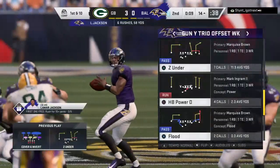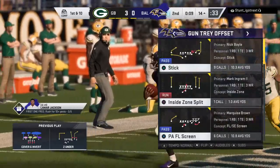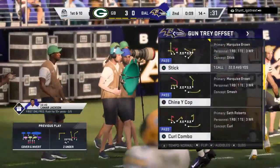Let's go. Let's go. You can do that instead. Let's go. 18-yard gain.